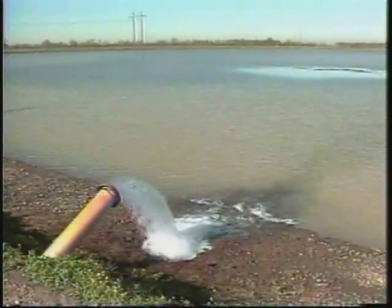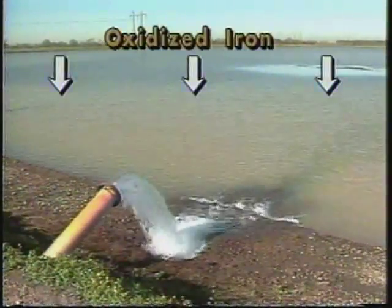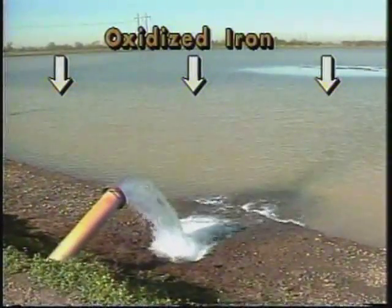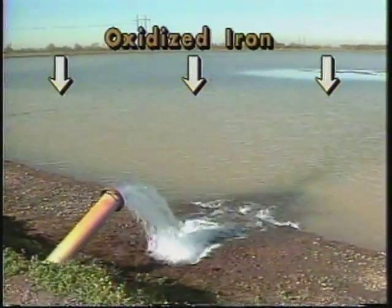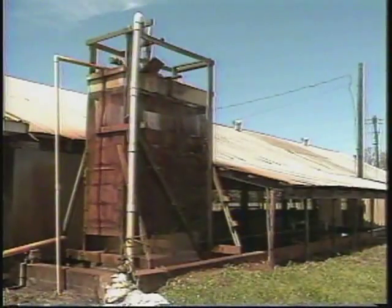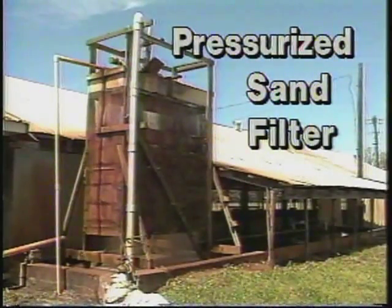Many baitfish farms are in areas where the groundwater contains large concentrations of iron. For fish to survive while in the minnow sheds, iron must be removed from the water supply to the vats. The most common type of iron filtration system is the pressurized sand filter.